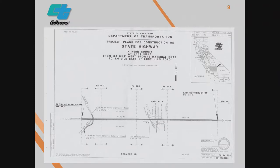The majority of our projects we built in the past, we basically had one cross section. But because this project is somewhat unique, we have a lot of challenges getting through this area. The oil field is a big challenge. We're going through a community, so we change our design somewhat to try to minimize the disruption to the community. And then once we get out of there, we widen back out to a more typical design.